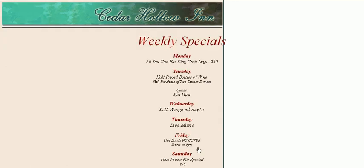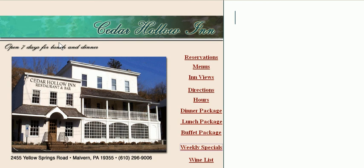I click on weekly specials. The information's centered. The background is left aligned. Makes it a little harder to read and just seems unprofessional in general. So after spending 30 seconds on the site, it doesn't convey anything fresh or creative or energetic like they describe themselves in a bio page.